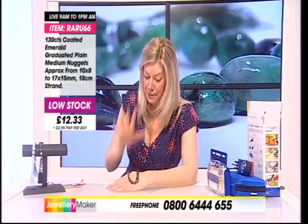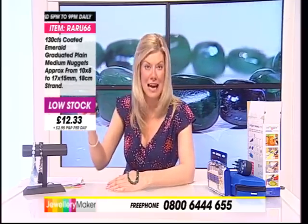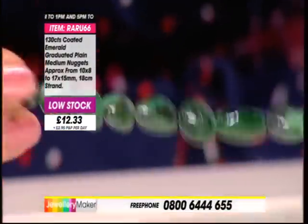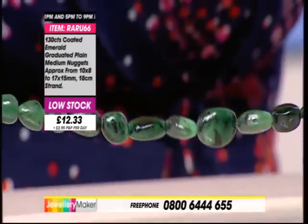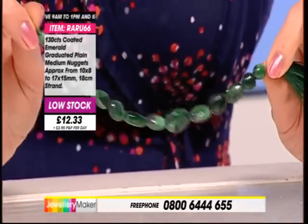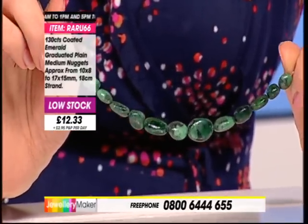I would absolutely take this home now on the phones. I don't know if we're going to have any remaining by the time we get to the live show. It will be a question of whether people have checked out or not. I've never seen an opportunity. A strand of emerald is a shorter strand, but the gemstones are huge. 130 carats of coated emerald for £12.33. I think that is the ultimate deal today, quite frankly. The ultimate steal today at £12.33.